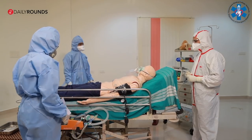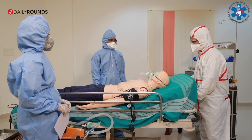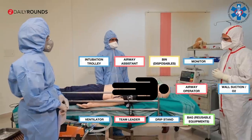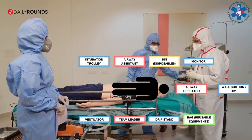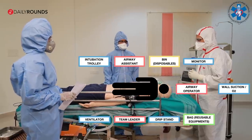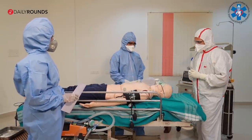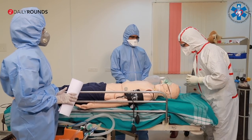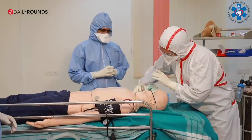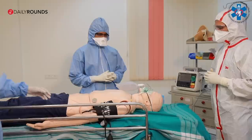Once you enter the room, assess the situation and touch as little as possible to avoid fomites. The intubator should be at the head end, the airway assistant to his right, and the team leader, who also administers the medications as well as monitors, to the left. A quick assessment of the airway may be done to look for possible difficult airway. Identify the cricothyroid membrane as well. Ensure two functional intravenous accesses.